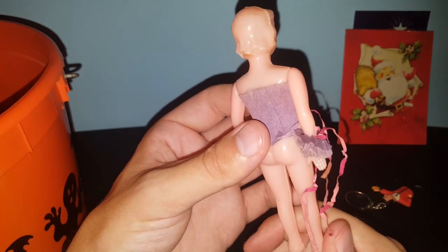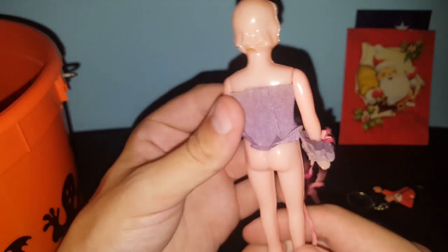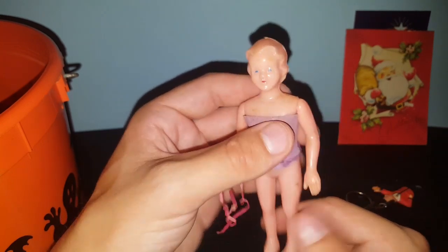She almost looks like she belongs in the circus. Who'd have thought they'd put butts on old celluloid dolls back then. Don't know what I'm going to do with her, but I think she's kind of cool.